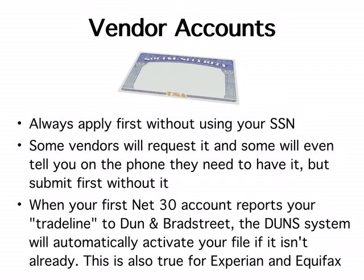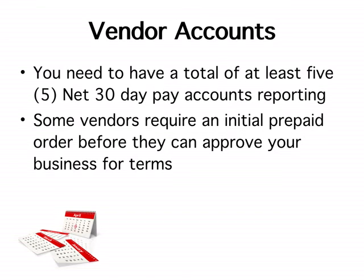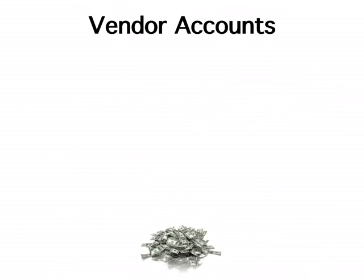When your first Net 30 account reports your trade line to Dun & Bradstreet, the system will automatically activate your file if it isn't already. This is also true for Experian and Equifax. You need to have a total of at least 5 Net 30-day pay accounts reporting. Some vendors require an initial prepaid order before they can approve your business for terms. Starter vendor accounts are very hard to find, so keep in mind your vendors do not necessarily have to serve 100% of your business needs.